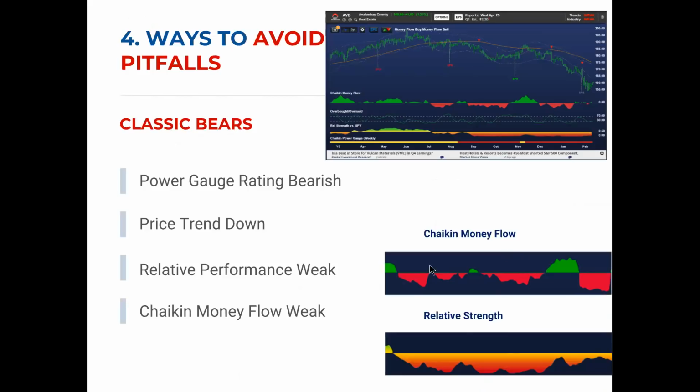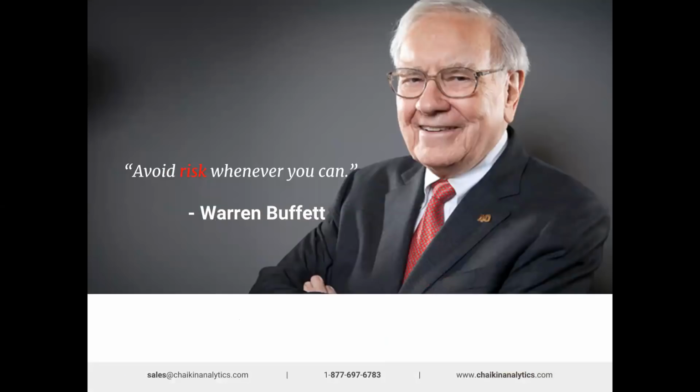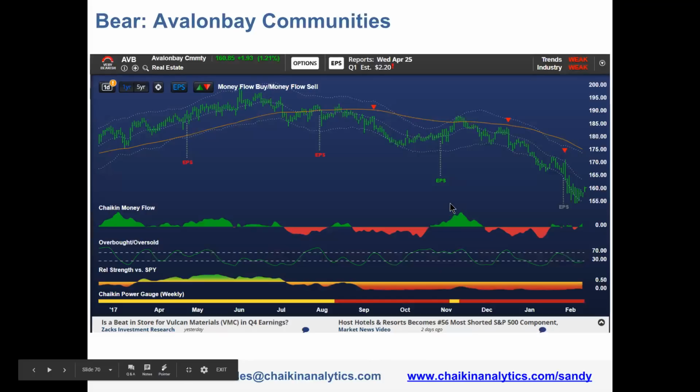Avoiding pitfalls. This is as important as identifying the winners, to know when a loser is upon you and to avoid it. And it's basically the reverse of a classic bull. So let's go with Warren Buffett, one of the legendary investors of all time. Avoid risk whenever you can. It sounds obvious, but risk is part of investing in the stock market. There is risk and you will lose money, but to minimize it is the key. So looking for these patterns is our antidote to losing money.